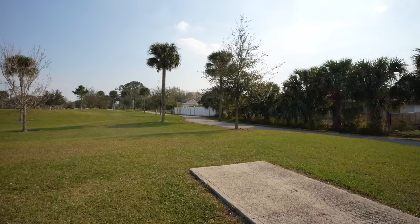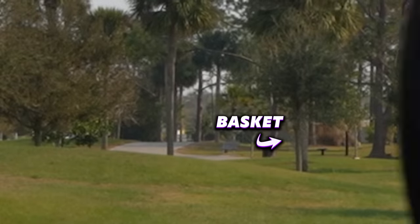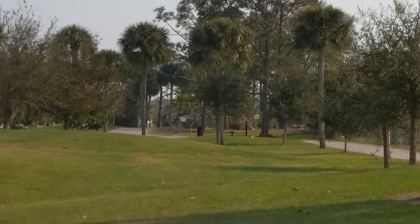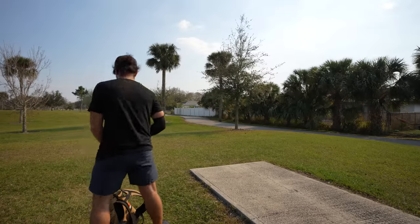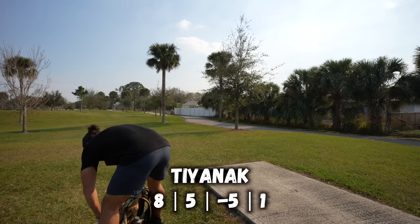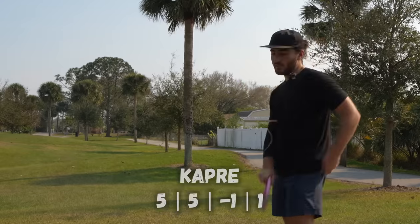Let's go. All right, this one is past that tree that's down there. So it's kind of got to be a turnover. How far does it say it is? Either 260, turnover 262. Party wants to throw the Tionic, but we're actually trying to score. So I think we're going to go with the Caper, because it's less stable than the Nuno.